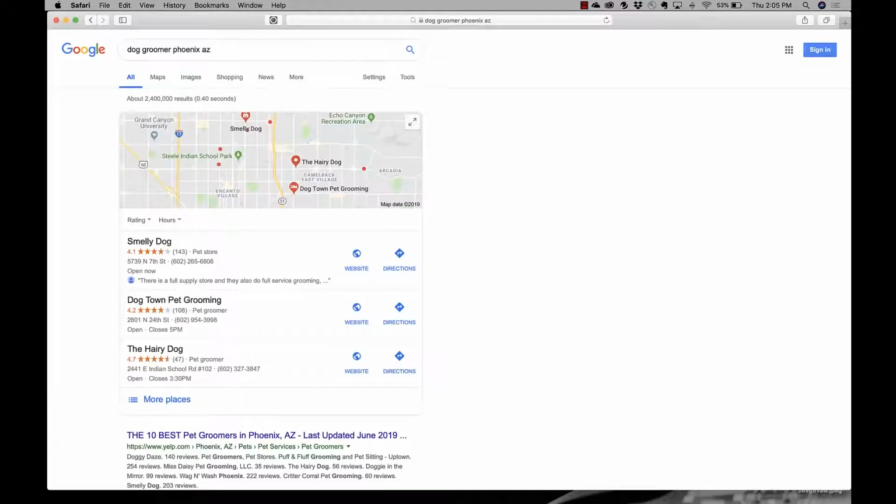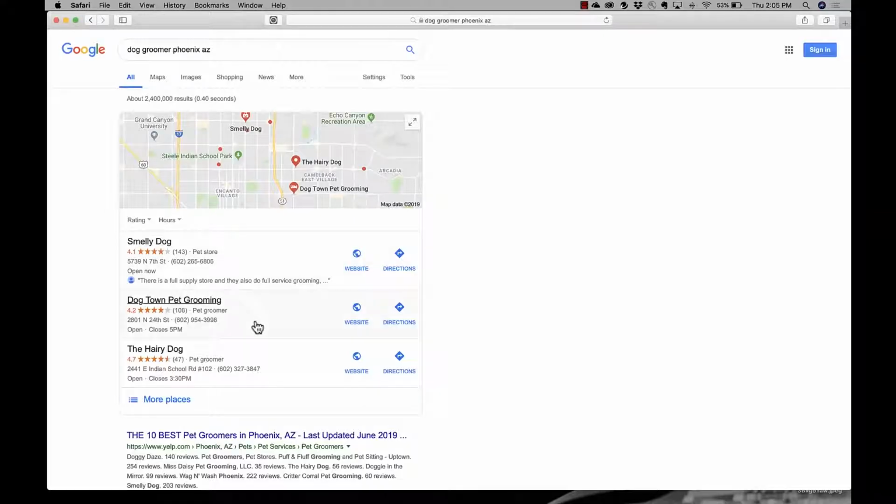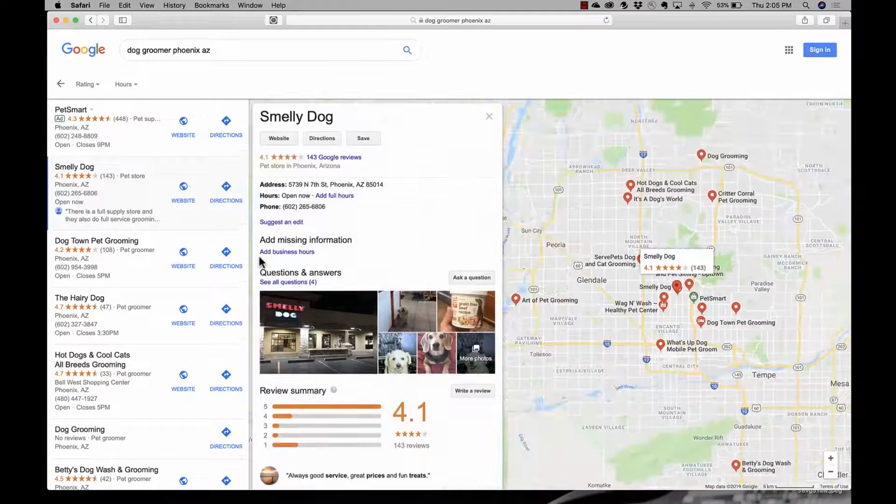Perfect. So the first thing that you can see, this is the local 3-pack that we talked about, which is the maps. Based on these 3 Google My Business profiles, Google has indicated these are the most optimized, the best answers for dog groomer, Phoenix, Arizona. Right on. We have the Smelly Dog, Dogtown Pet Grooming, and the Hairy Dog. So let's jump into the first one to see what's so great about this profile. Other than the name, it's pretty darn good.